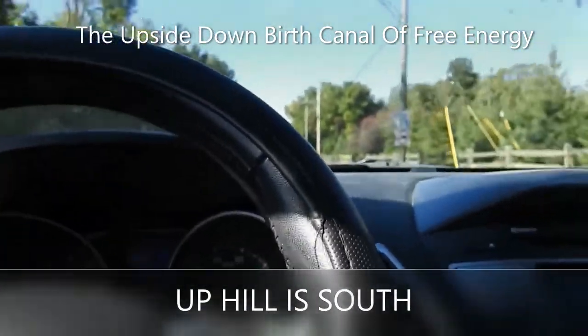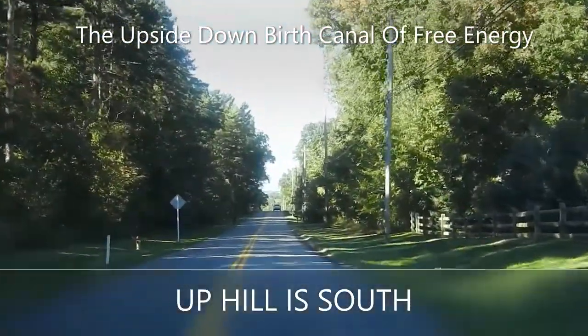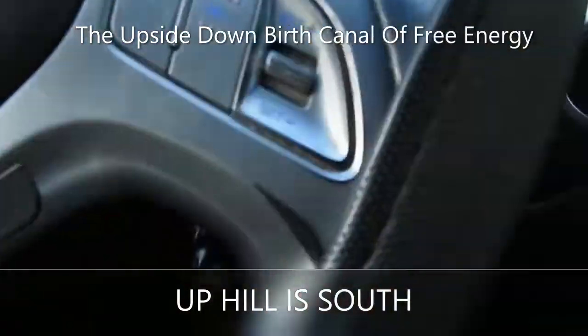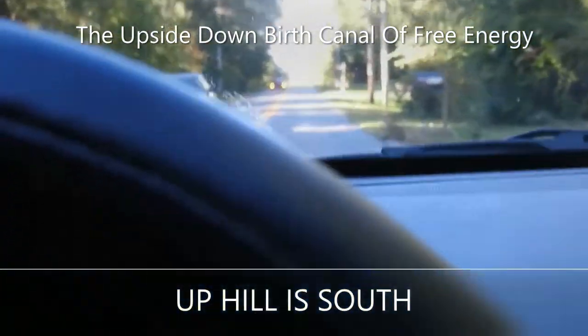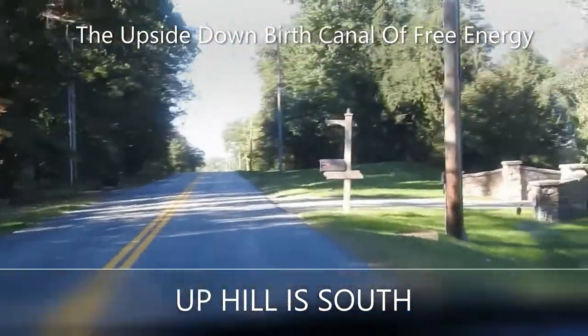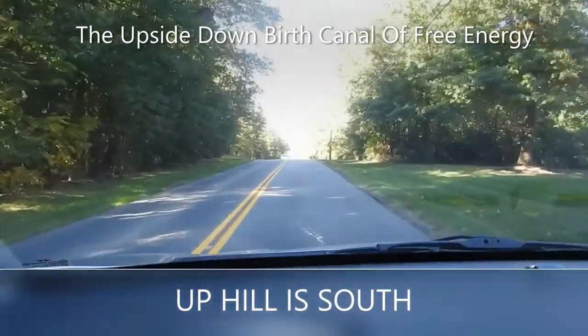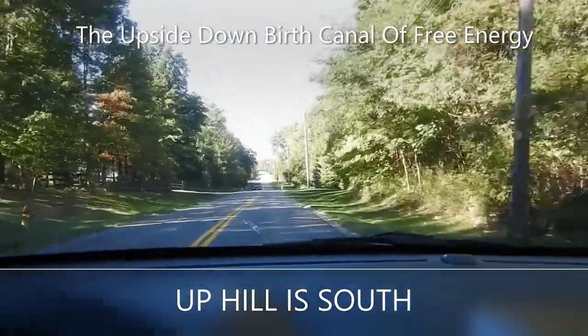I am checking out something called a gravity hill. And this is it. We're going north. Northish. Alright. Get up to this hill. As you can see, it's a hill. I'm in neutral. Rolling uphill, about 15 miles per hour. And here comes a car. And now going downhill.